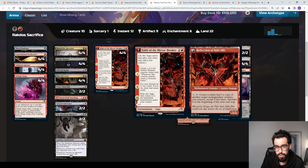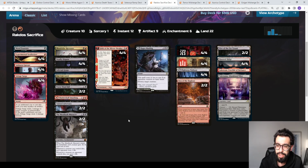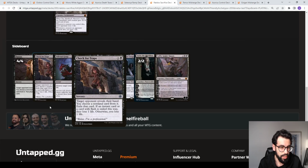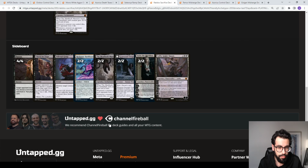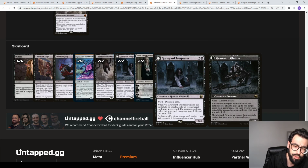You also have Fable of the Mirror Breaker to create copies of your creatures and get value that way, as well as make some treasure tokens with the Shamans. In your sideboard, you have anti-control hate, more creature removal, your full Meathook package, some Bank Busters to grind. Trespasser is the midrangey threat, good against heavy removal decks, but also if anything's using the graveyard.